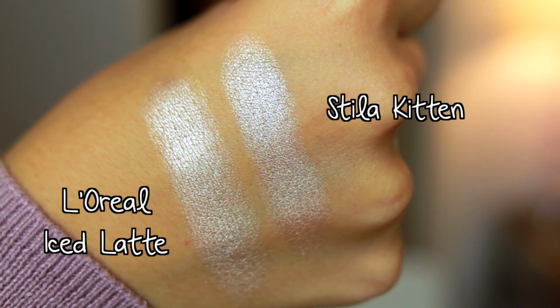The last one I have here is a dupe for Stila's Kitten eyeshadow, which is one of my favorites. Super velvety, very pigmented, just a beautiful champagne color. I found that L'Oreal's Infallible eyeshadow in Iced Latte is a very, very good dupe for Stila Kitten. They feel very similar when you put them on, and they look almost identical. I'd say that maybe Stila Kitten is a little bit more on like the peachy side, but just ever so slightly.